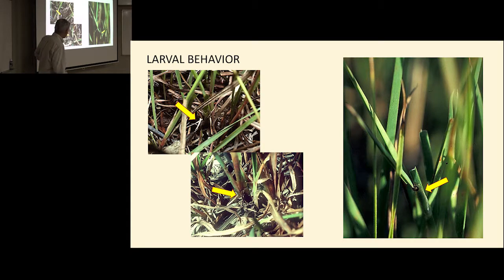Behavior in the wild, as Phil mentioned, these guys go down to the base of grasses and they build shelters. These are these little tunnels of the openings of the shelter. The shelter is basically under the surface, and they come out to feed. This is what they do.